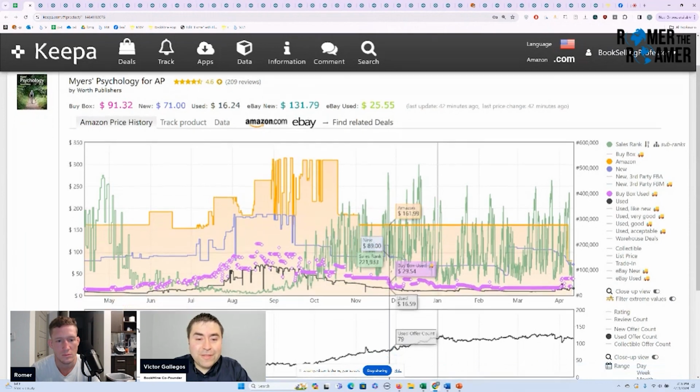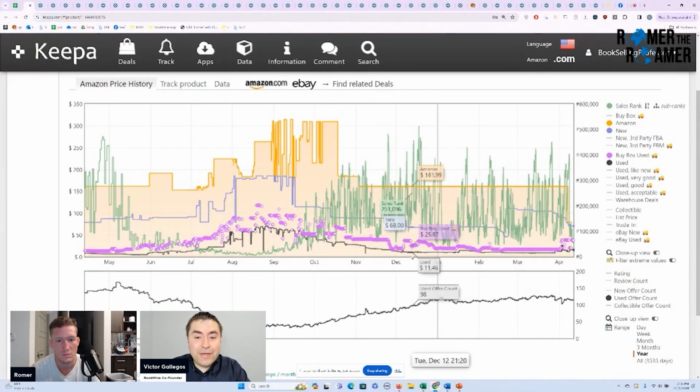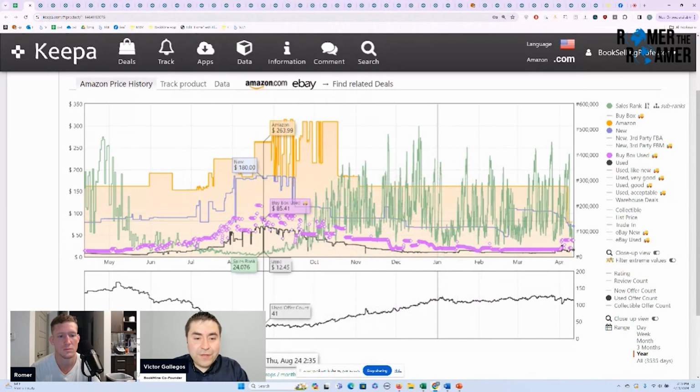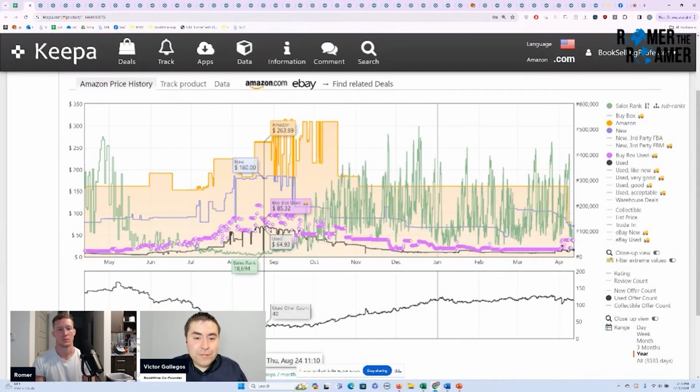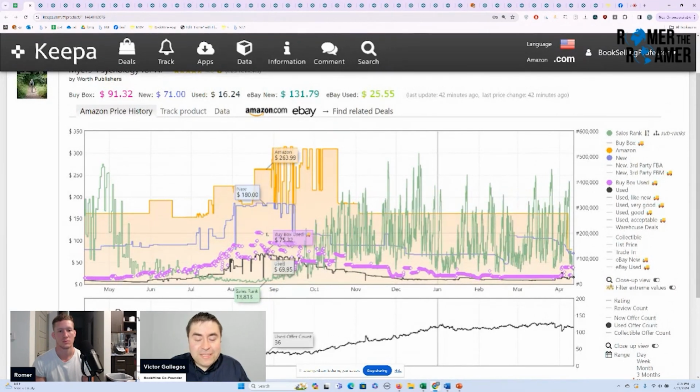So this is pretty simple. If anyone can understand Keepa, you understand that basically you buy this in any month, December, January, February, March, all the way up until the end of May, for a pretty dirt cheap price, maybe $10-12, and then sell it in August and September for like $70. So this is really a simple process. All you have to do is go to Amazon, buy at least 10 copies of this book, at like $15, and then sell them for like $70.